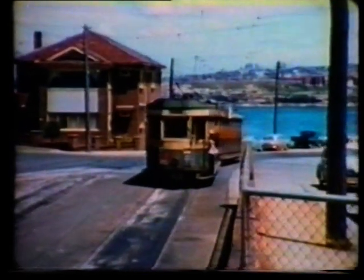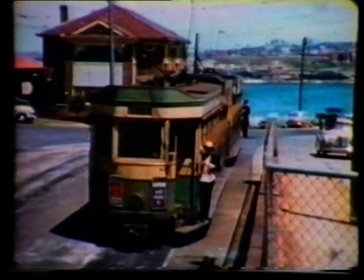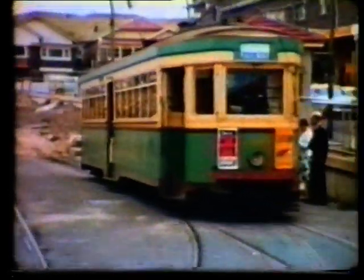North Bondi terminus had three tracks, which after 1946 were laid on the level in an excavation in the hillside. When this film was taken shortly before the end of tram services, the excavation had been partly filled in preparation for later use by buses.